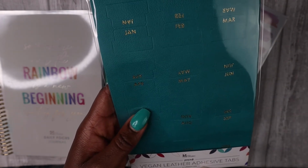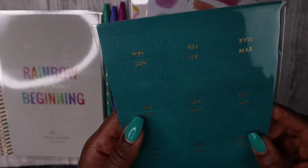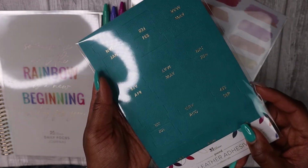12 adhesive tabs. Peacock color, peacock vegan leather. Yeah, I guess they're adhesive tabs for your planner, and they're really cute, one for each month. I'm not going to take these out just yet until I actually need to use them.